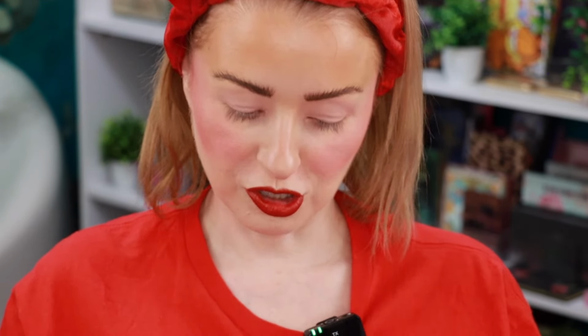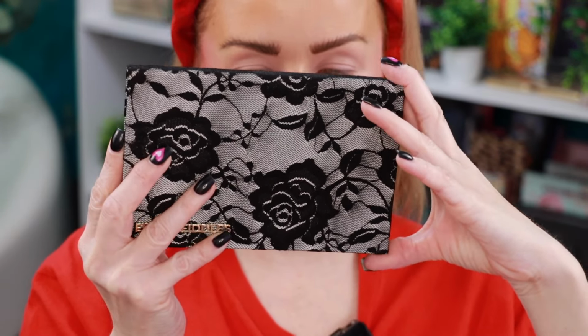All right, now I'm ready to prime my eyelids with the Sigma eyeshadow primer. So we're going to dive into this gorgeous Adept Cosmetics palette.